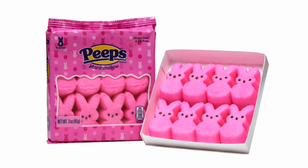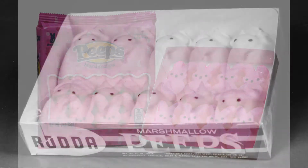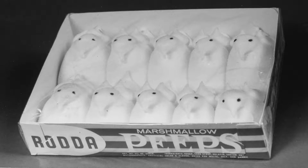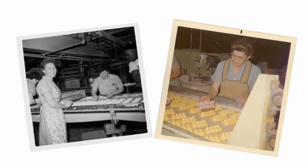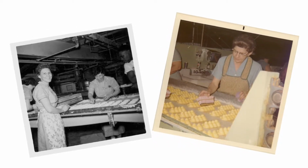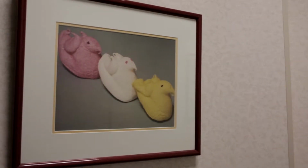Peeps actually came with an acquisition that we made of the Rada Candy Company in Lancaster, Pennsylvania, back around 1953. In the back of the Rada Candy Company, they had a small production line where people manually took handmade marshmallow, put it into pipette bags that you use to decorate cakes, and hand-formed Peeps. The process took overnight. You had to let them cure, and then you could package them the next day. So they made a few thousand Peeps a year.